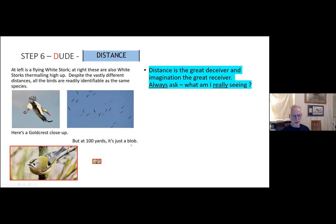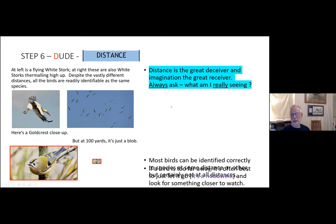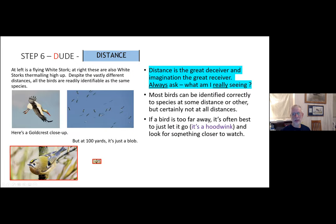Here's a goldcrest close up. And here's a very small goldcrest at 100 yards. It's just a blob. So the other thing you need to learn about distance is you can identify some species confidently at some distance or other, but not at all distances. And if a bird's too far away, you might just have to let it go and say, you know what, it's a hoodwink, and look for something closer to hand to watch. They can just be annoying and get away from you. That happens to me quite a lot, where you think, I just didn't quite get enough on that, but never mind, there'll be another day.